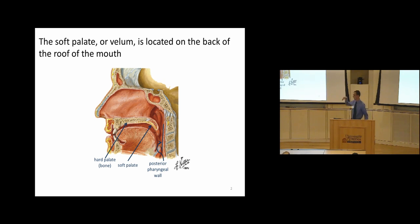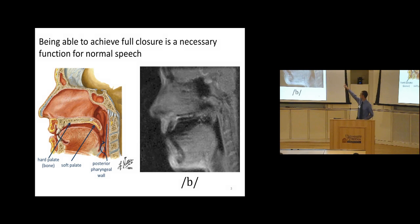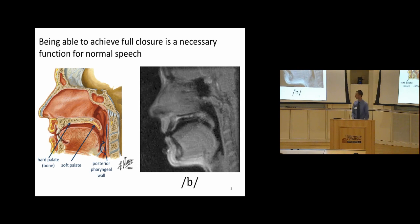And there's actually mostly one big muscle that runs through the soft palate. It would be going into the plane like this, and it just sort of pulls back, and it takes the soft palate and presses it against the back wall of your throat, which then creates a seal, so that you can do a lot of different things. So for instance, this is a dynamic MRI I took last summer of a subject saying "buh, buh, buh." And if you look at the soft palate during this, it's moving back and forth the whole time. The entire time you're speaking, it's moving all over the place.